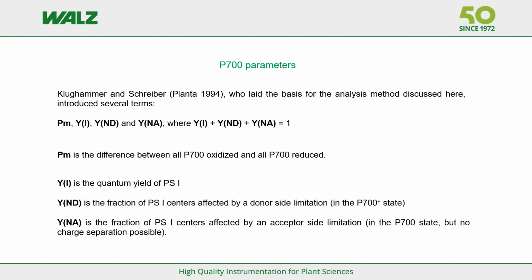Y1 is the quantum yield of photosystem-I, that is determined by the fraction of photosystem-I centers that have a reduced P700, and in which a charge separation is possible. YND is the fraction of photosystem-I centers that is affected by donor site limitation. That is, they are in the P700 plus state and a charge separation is not possible.